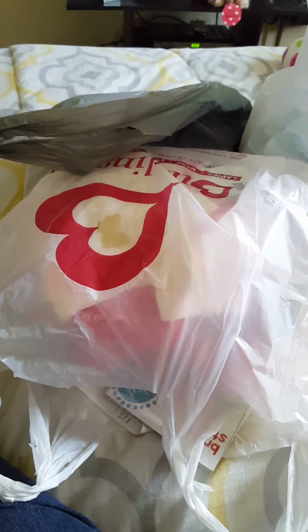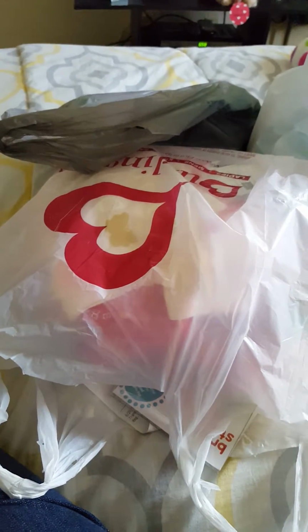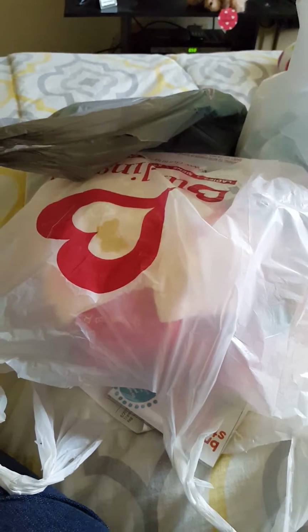I'll get this haul out of the way first, and then I will show you her and her paperwork and everything. I was going to wait till all 3 of the babies came and then show them all together, but since the haul is mainly for her, just about everything is for her, then I am going to show her today.